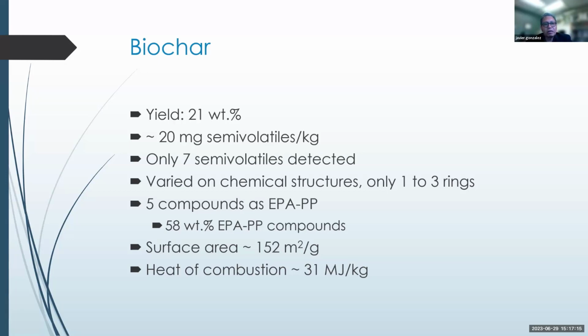The surface area of this biochar was 152 square meters per gram. And we can compare that with other biochars in papers, which is sometimes between 500 to 700 square meters per gram. The heat of combustion of biochar is 31 megajoules per kilogram.